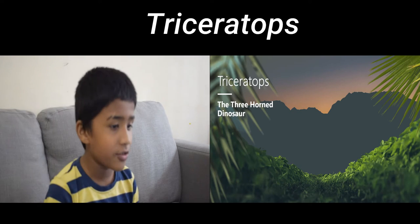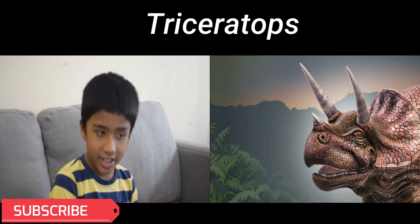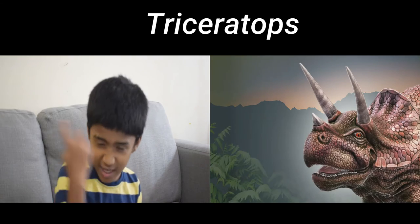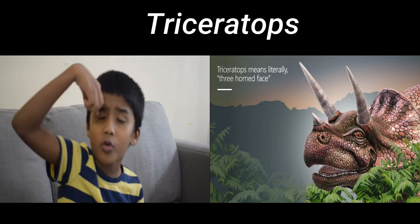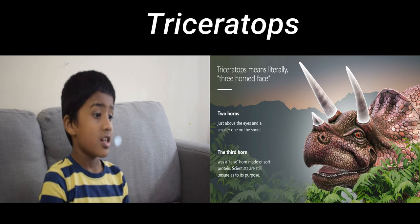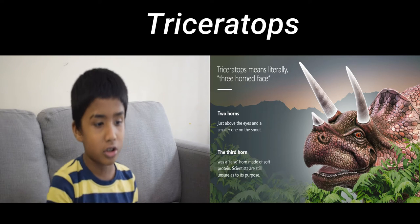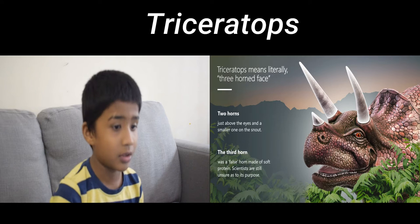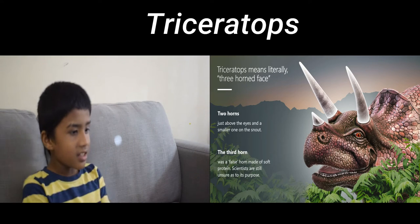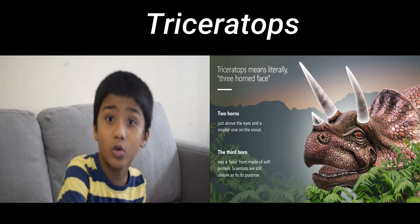Now let's have a look at this. Triceratops literally means three-horned face. It's like a face with three horns, two over here, just above the eyes, and one smaller on the snout. There are two ones, one on each side. Then here, a middle horn, as I told, three horns.